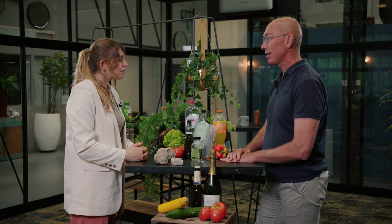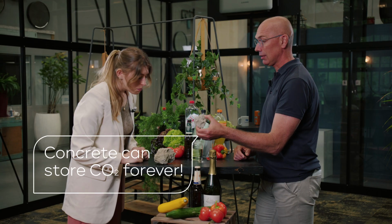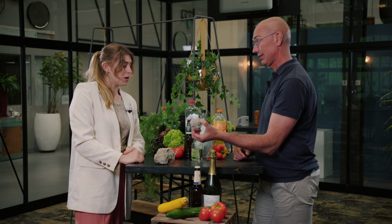Could you give some examples of these alternatives? Yes, there's plenty of examples, and we've displayed a few of them here on the table. I think a very interesting one is concrete, actually. We can store captured CO2 in concrete and it will remain in there forever. It even fortifies the concrete. Oh, wow. That's really interesting.